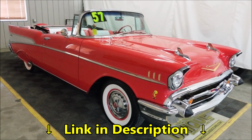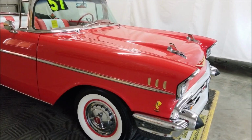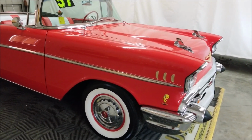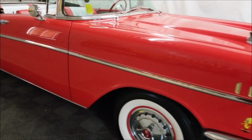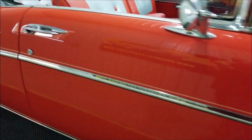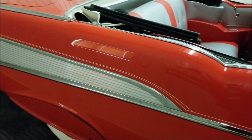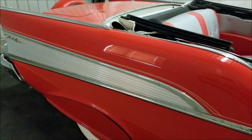This vehicle has had a Wilwood front disc brake conversion done to it. You can see how nicely the bright work lines up at the seams of the doors. You can see how nice and even the seams of the doors are, and how straight this car is up and down it. Rear fender skirts.